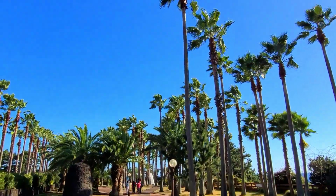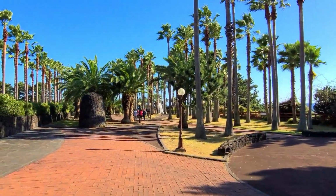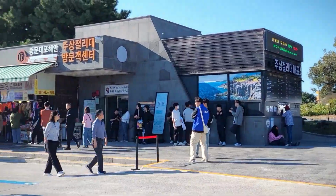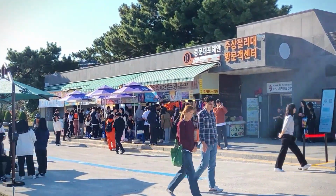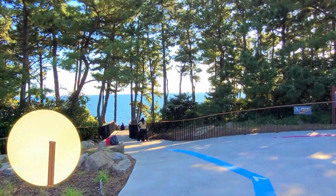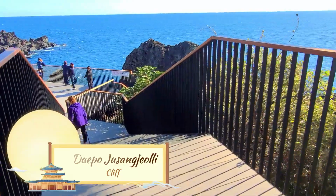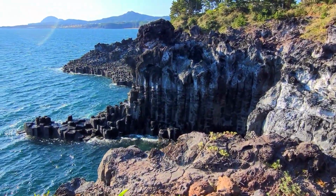And there is also this very nice palm tree park. Don't be surprised if there are very many people. The place is really very famous and you have to pay a small fee to get inside. But once you are in, you can see this amazing volcanic cliff.